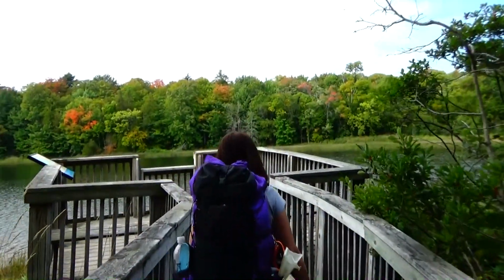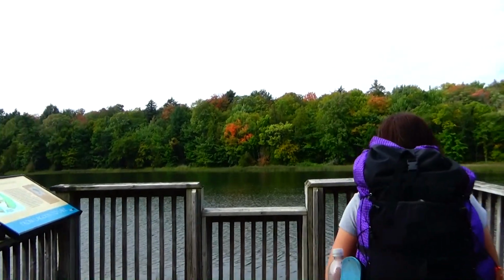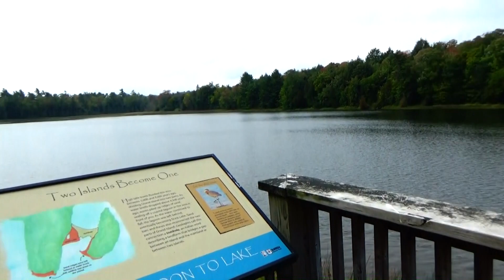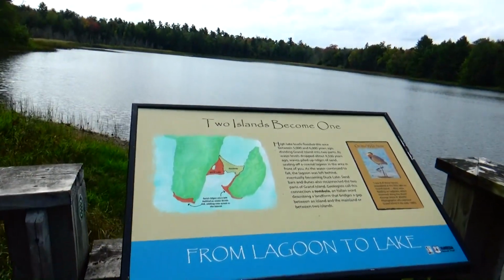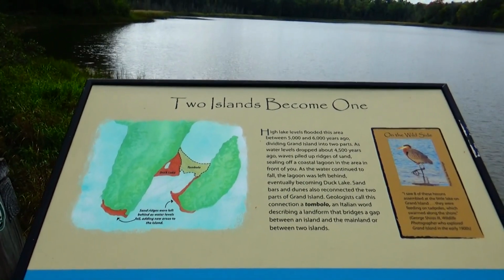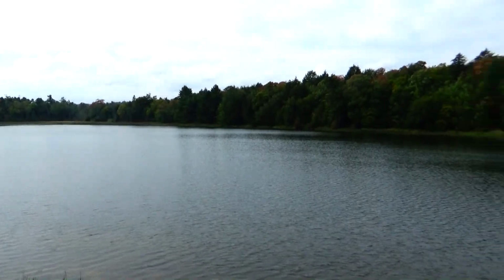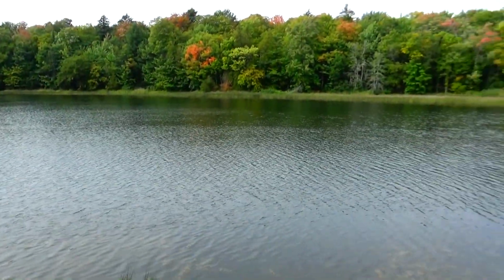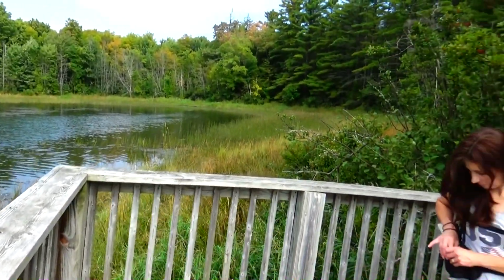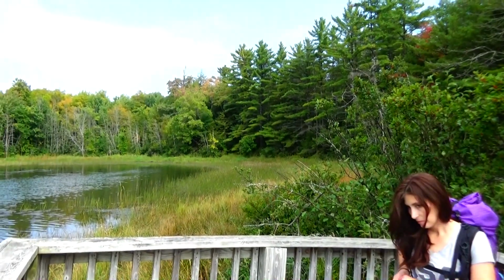Yeah, this is nice. You see we're starting to get some fall colors. Nice little lake. Talks about the two islands becoming one at one time. And then we camped that time. Must have been at least 6 years ago. It was right over there, just in the woods.